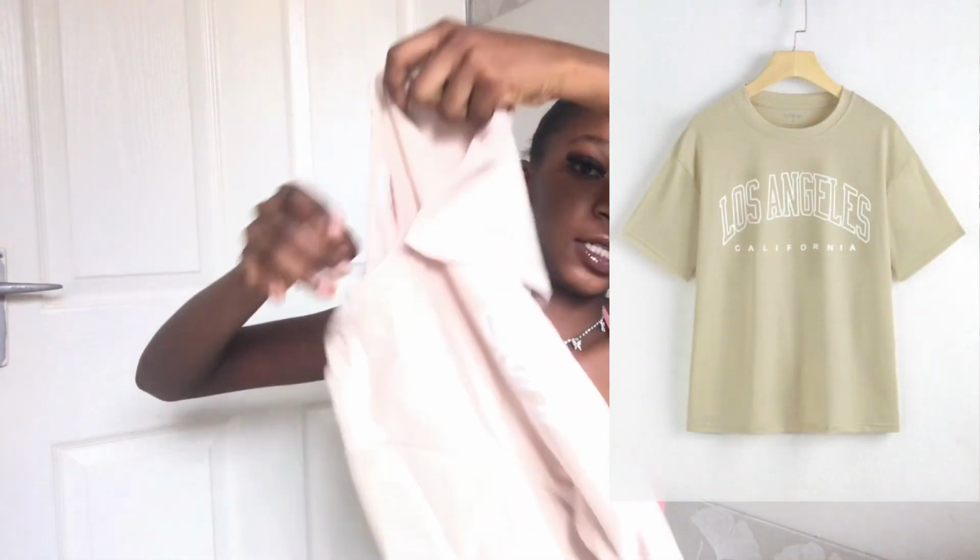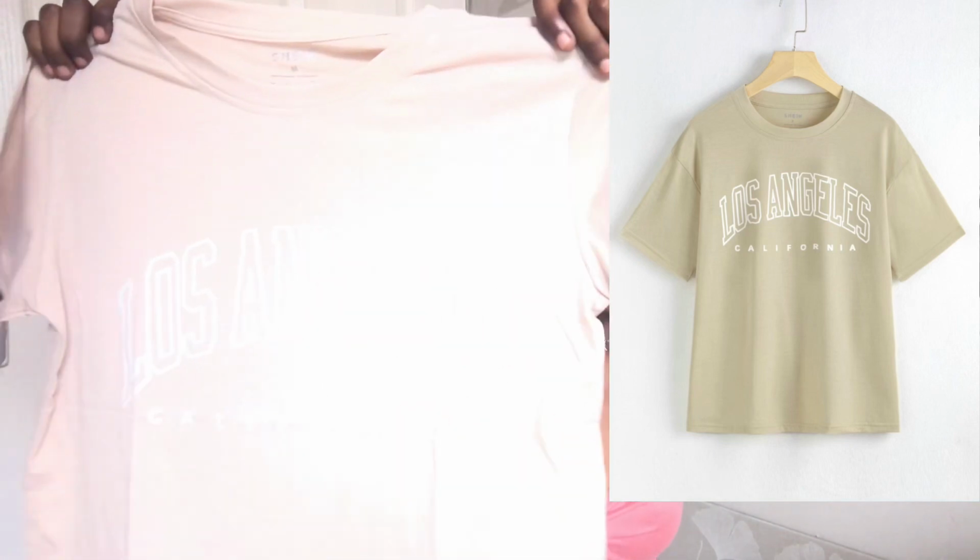And then next up, we have this cute t-shirt. This is my friend's. I'll show you the t-shirt. I don't know if you guys can see what is written, but it's written Los Angeles. And she got this in a size medium. And it's actually really nice. It's cute. Love it. I love this for her. It's cute.